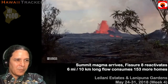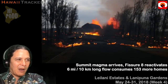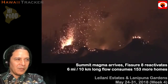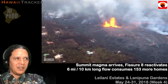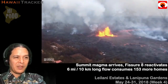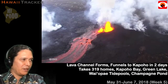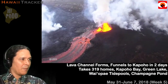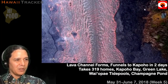The fourth week, Fissure 8 reactivated. 6-mile long flow, 10 kilometers, consumes 153 more homes. Some of the other fissures keep spattering more in a Strombolian activity, but really it was Fissure 8 that you see here. That was the story of the rest of the eruption, beginning in this fourth week here. And I'm generalizing a lot. I'm just really trying to make some big picture reminder here, yeah.